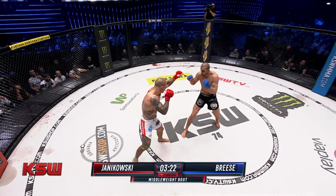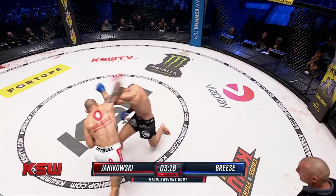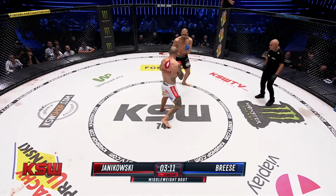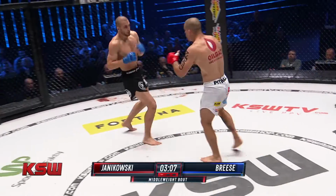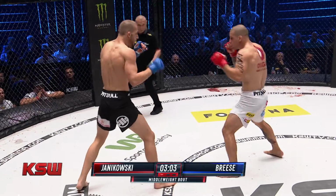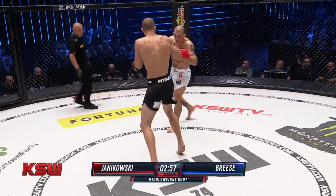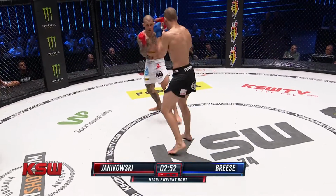Good hand fighting, good rear leg, fast left straight. Janikowski throwing big and throwing wild. He's got a habit of doing that. He swings like Glenn Miller's band, but there he goes. He catches Breese there with the inside kick. That's the power. And he gave a good boxing combination on the way down, and Breese recovered quickly. But Janikowski started to make that lead right leg of Breese glow just a little bit red.